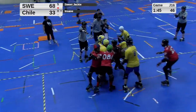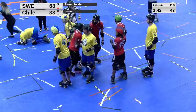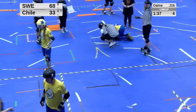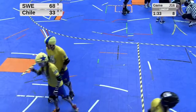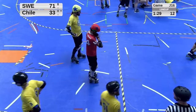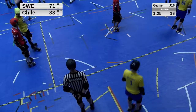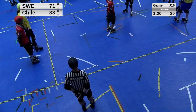Pack resettles now on the jammer line. Sweet Jackie's trying to spin through, looks around to his referee to state that the call is being issued. Yeah, number 22, Asplin took a knock to the face. Very incidental, but I think it caught him right on the bridge of the nose, which is always a tough one to take. Generally can make your eyes water and affect vision. Not something I recommend doing, taking a knock solidly on the bridge of the nose.